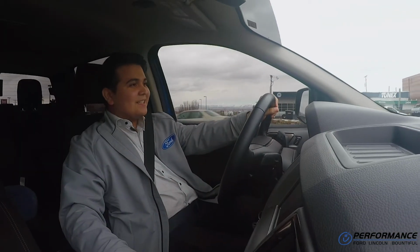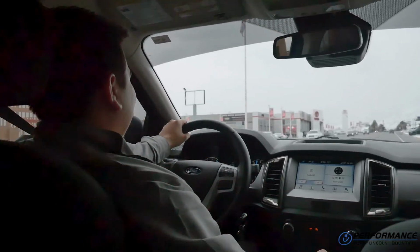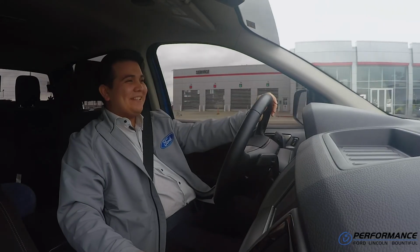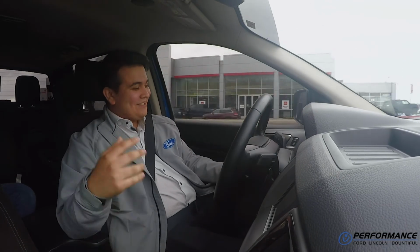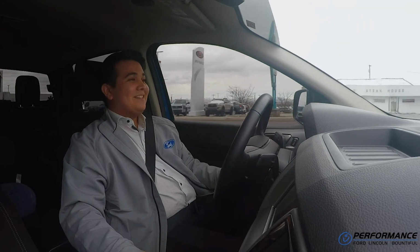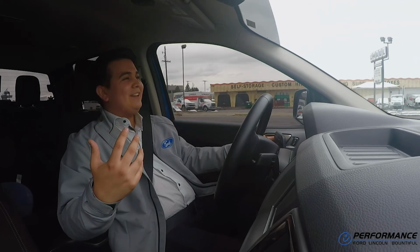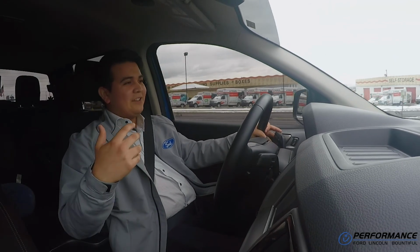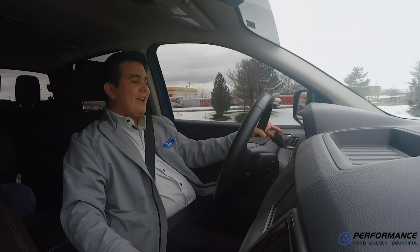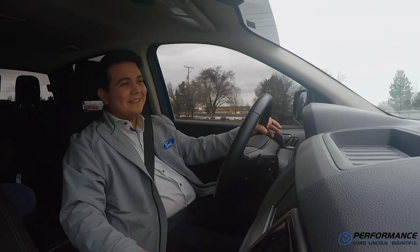Let's see. Woo. Okay. We hit 60 pretty easy. But yeah, as you can see, it's a 4-cylinder and it still just absolutely chugs along. This thing is really impressive. I mean, the greatest part about it is you're still getting as good gas mileage as something like a Tacoma with their naturally aspirated engine, actually better gas mileage, and more fun and more capability, which is honestly mind-blowing.